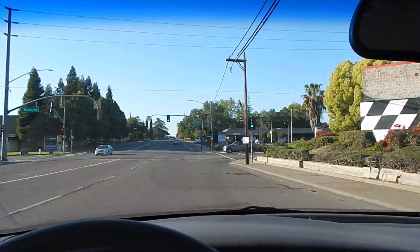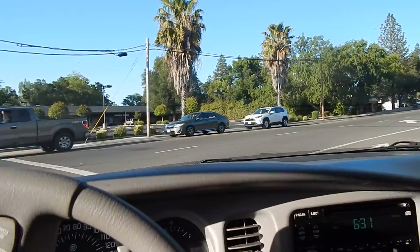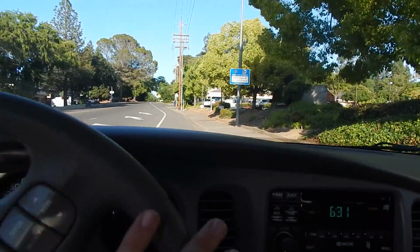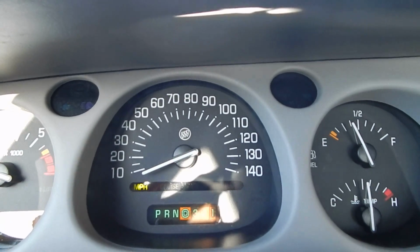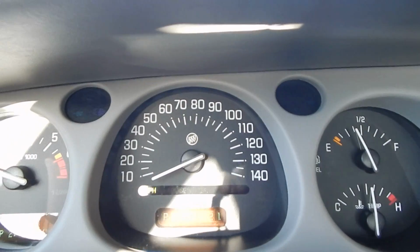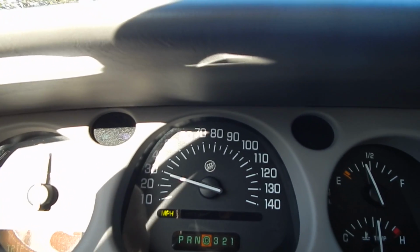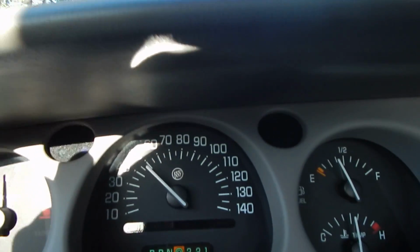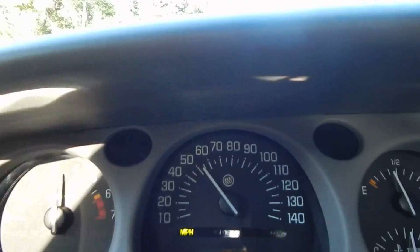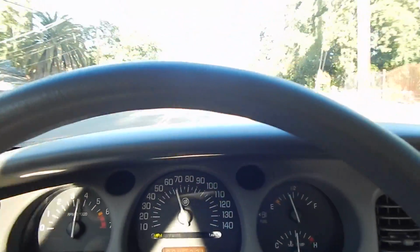We'll be doing a 0 to 60 pull here with the air conditioning on and going up a hill, putting maximum load on the vehicle. We'll slow down to a stop here at 0 miles per hour, and we'll go ahead and get started. 3, 2, 1, and go. About 75% throttle there. And 50, 55, and 60 before you know it.